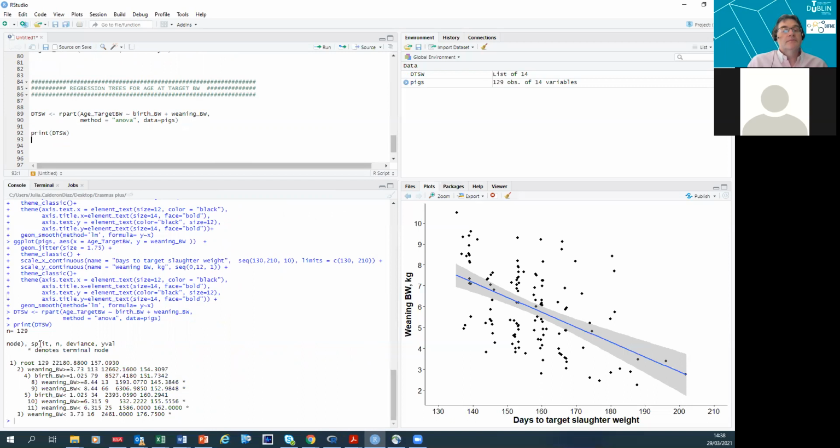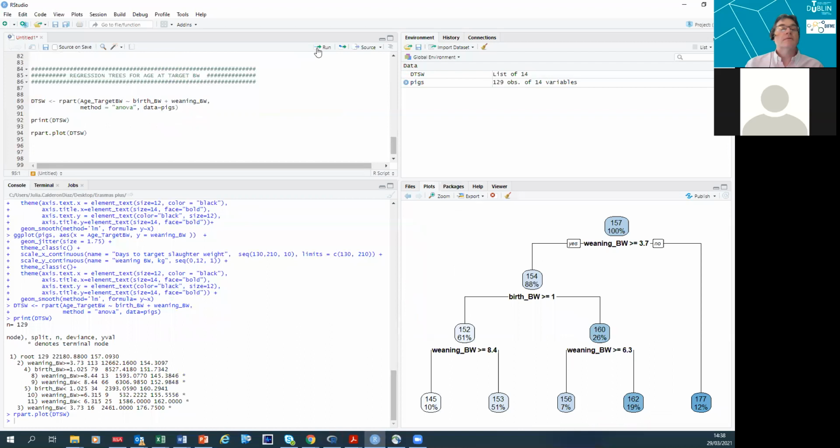It says we have 129 animals, and at its root, at the beginning, we have on average 157 days. Then it did all these splits that, if you like numbers, you can go and read. But some people, as we said before, prefer to see it in a nice graphical way. So we can call the rpart.plot package, and then use the name of the object, WTSW, and now we have a regression tree.